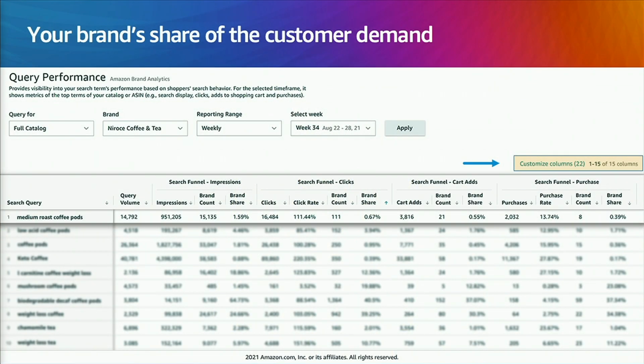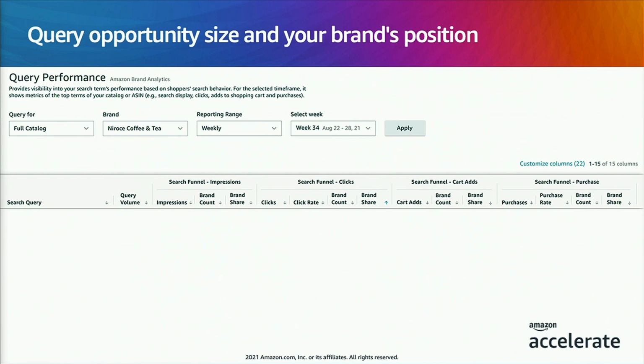Are these the only metrics? Well, there is a lot more to it. This customize columns link you see here will provide you options to add more metrics, such as price for that query, shipping speed, and average reviews. You can customize columns to create a view that matters to your business. This data reinforces the categories you own, but also shows the opportunity sizes.